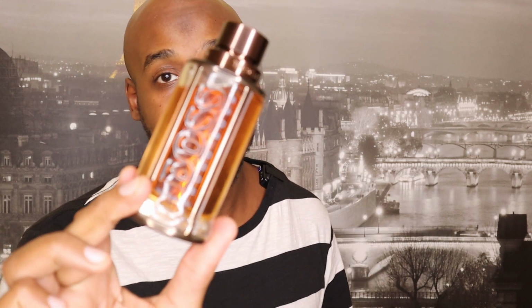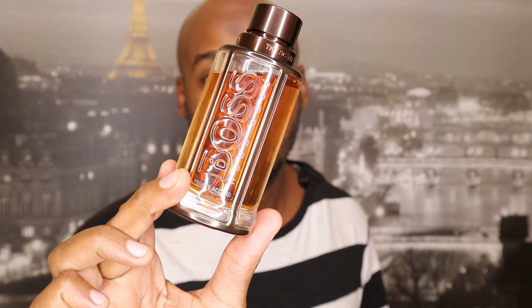Number 7 is a fragrance from a German house. It's called Hugo Boss. This one is Private Accord. Private Accord is a fruity, chocolatey fragrance. You get some ginger, some manenka fruits, some coffee, some cacao. Not some cacao, you get a lot of cacao. It's powder, not like baby powder, like cacao powder, a lot.